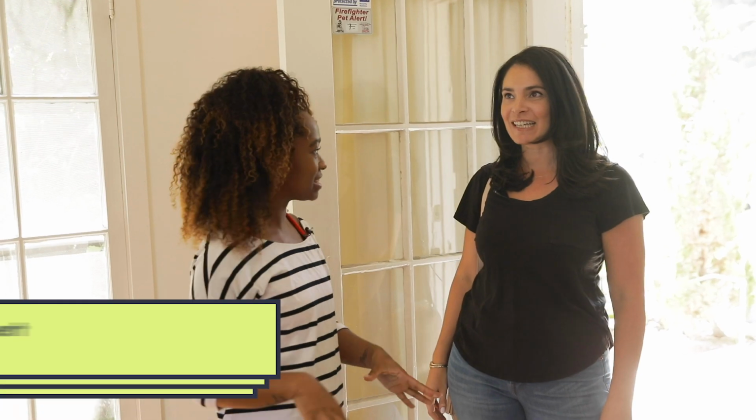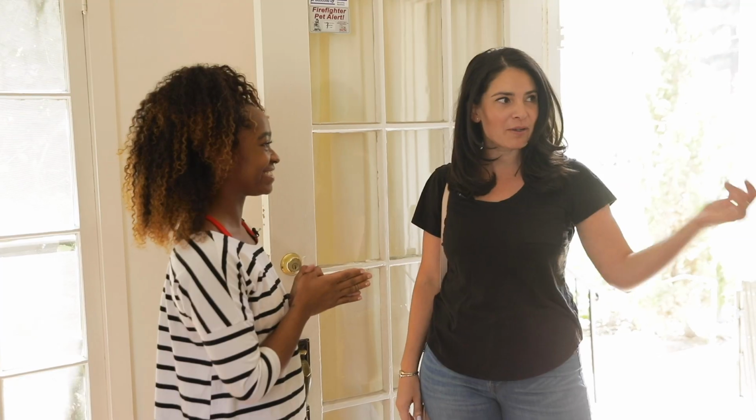This is my new space, but I need your help with organization because I'm a little stressed about that. Show me all the spaces. Let's get started. Having very distinct, specific homes for all of my items is gonna make me feel really adult and really grown up and like I'm truly having a fresh start.